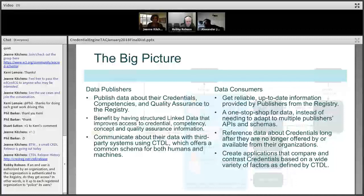And another benefit to having the registry is, of course, the archival functionality, which enables data about credentials to be referenced well after the organizations that offer them have stopped offering them or potentially even disappeared. I certainly hope that doesn't happen. But if you have a college degree from, say, 10 years ago and that college doesn't offer it anymore, that degree will still be in the registry. It'll still have the CTID. It can still be referenced directly by any other third-party system. And of course, the last bullet there is to enable developers to create applications that compare and contrast credentials because they're all using the same common schema.